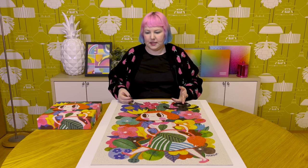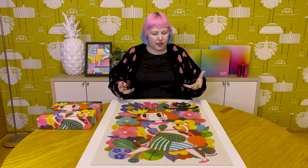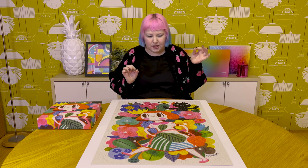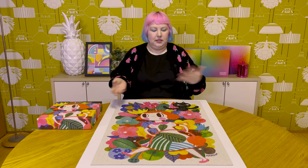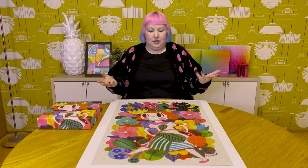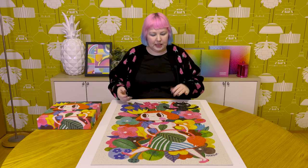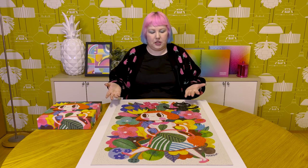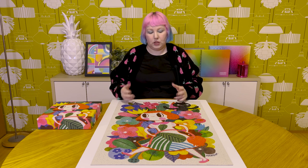As for damaged pieces, I was keeping an eye out, but I really didn't find anything. I think I found one piece that had the most tiny, minuscule bent corner or something, but I can't even remember where it was. I can't even see it. It was so minor that it's probably not even worth mentioning, but just for transparency's sake, I thought I would. So I'm really impressed that there's just no damage, and the quality in general is really high, and the puzzle's really well made. So really, really pleased.